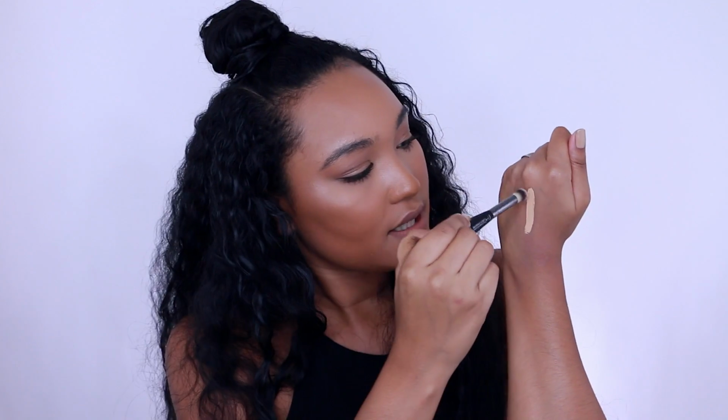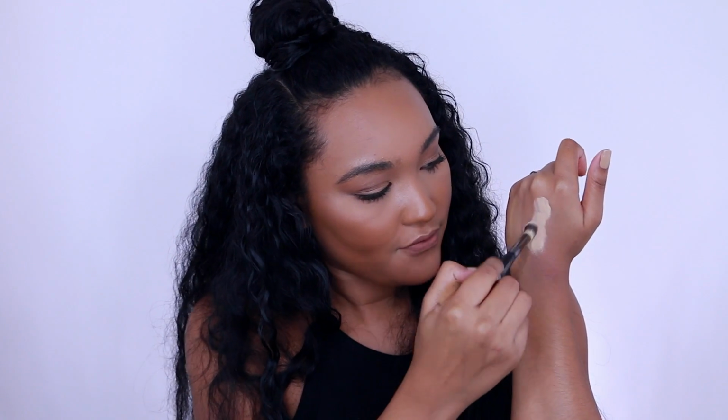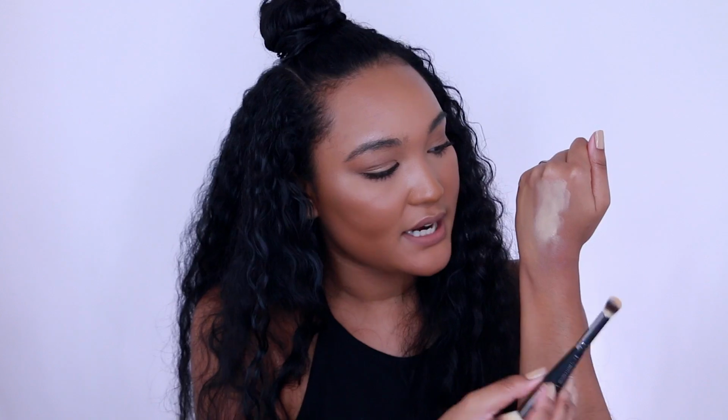Holy, look at that. Yes, the applicator, it bends. It's so nice. This stays full coverage even when you blend it out. I want to blend it out with a brush so you can see. I'm going to blend it out with this, but literally it just brightens up my face. It looks so good. Look how it holds the pigment. It holds the pigment when it's blended out, even when I buff it. Look at that brightness.